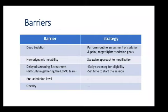The barriers we found: deep sedation, because it will prevent us from doing active therapy. To solve this problem, we will perform routine assessment of sedation and pain and target light sedation by discussing this issue with the multidisciplinary team. Hemodynamic instability, we have to follow a stepwise approach to mobilization. Another barrier is delayed screening and treatment, because of the difficulty of gathering the ECMO team all together at the same time. So what we do is early screening, and we set a time. I'll come to the doctor, for example, and say, today we'll mobilize this patient at 9 o'clock. It's okay, are you ready? Are you free? And we'll talk to the nurse, the ECMO nurse, and the perfusionist. So it will be easy.